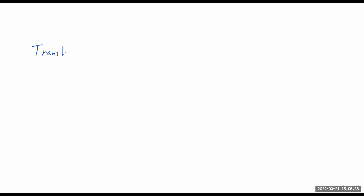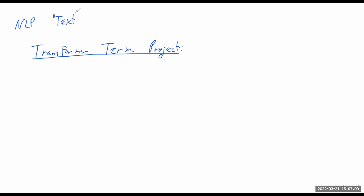The transformer term project. All right, so what is the problem? Although we still want to talk a little bit about vision towards the end of the semester, this is all NLP. So our data is text.